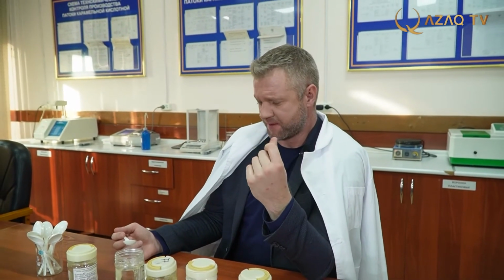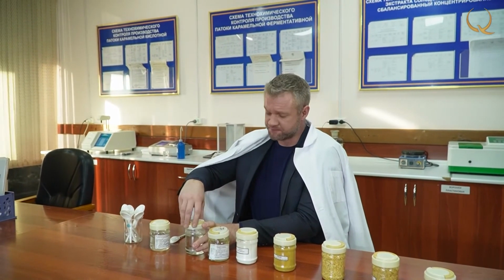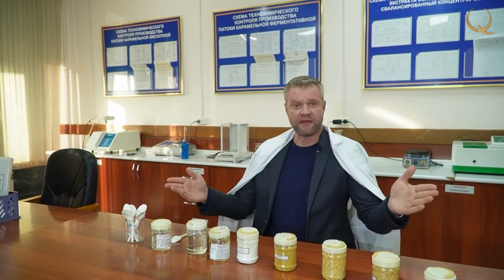It has over 50% glucose, which won't hurt me a lot right now. This is a very tasty thing. Something in between syrup, honey, and some familiar caramel from childhood. And so, when the experts gave their positive assessment of the product, it is sent to consumers.